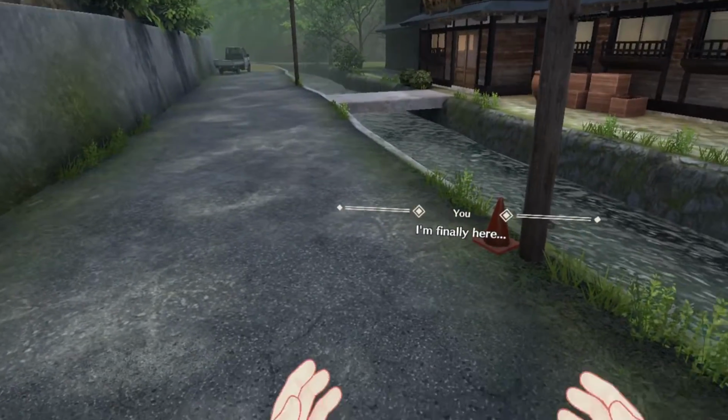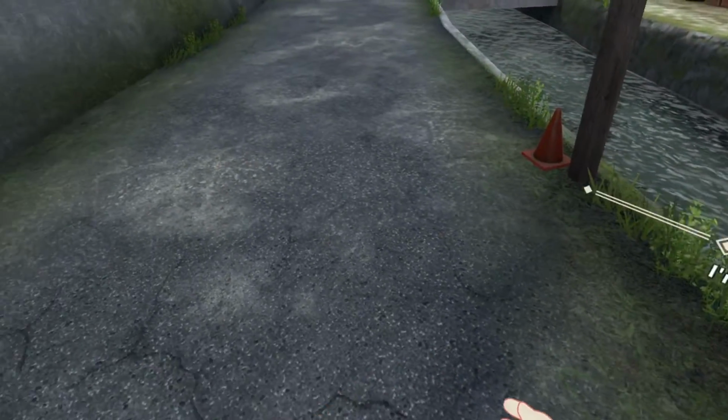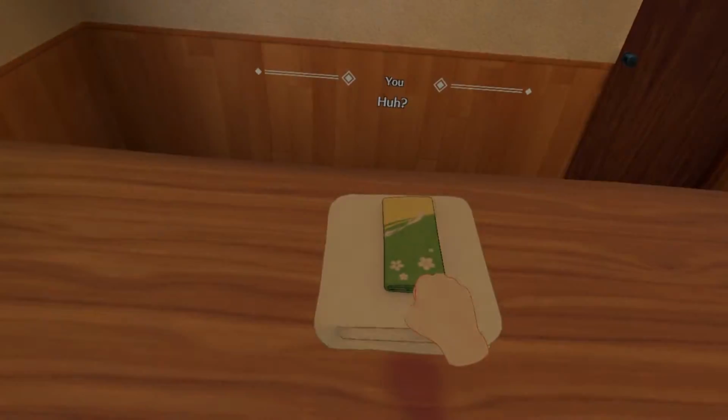Koi Koi Love Blossom is a text adventure game. I'll be going over what it offers and hopefully help you decide if this is one for you. Please note there are two versions of this game, one VR and one non-VR. This is a review for the VR version, however I have played a little bit of the non-VR version to see what the difference was, and really there isn't that much.